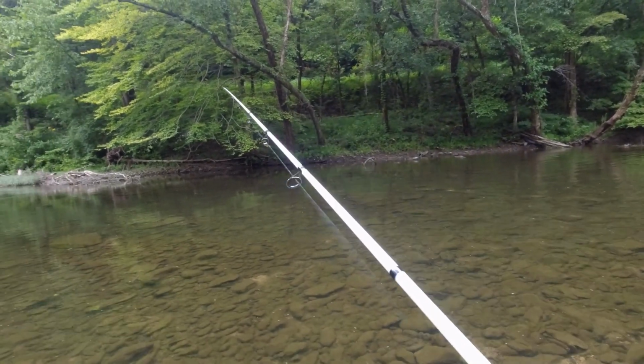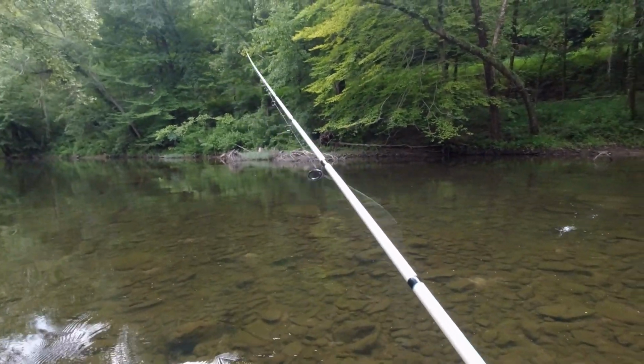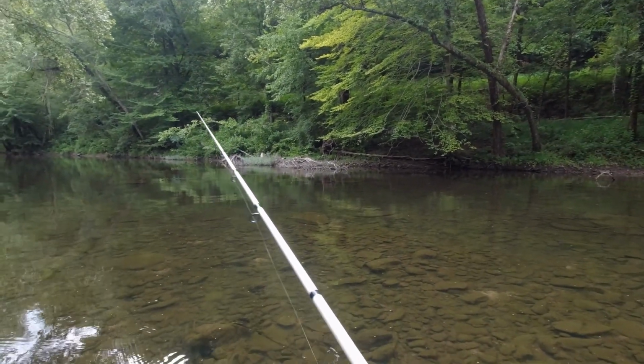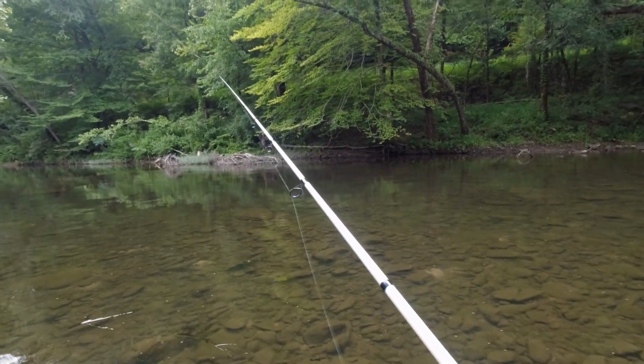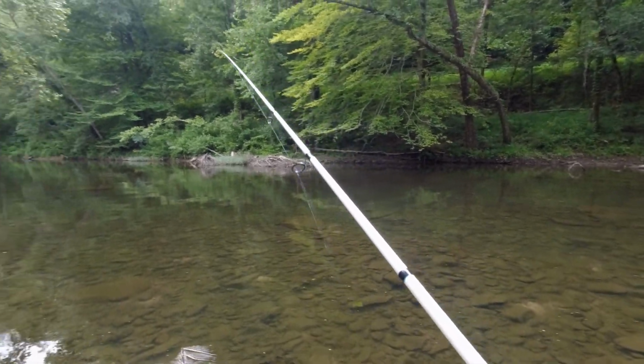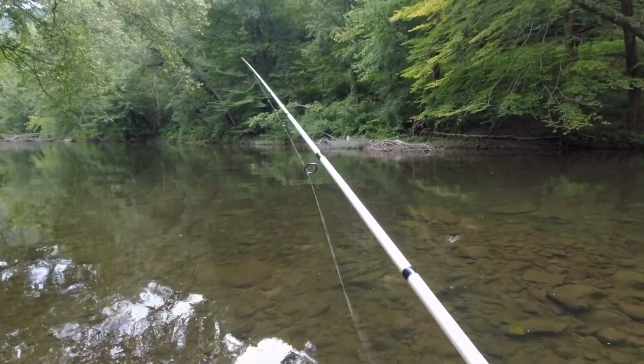As soon as it hit the water, because he's not very deep, he doesn't have to come up very far. About 1.5 feet. I don't think that water's 2 feet deep. It just goes to show you, you never know where they'll be. I just try to cover as much ground as I can and hope for the best.